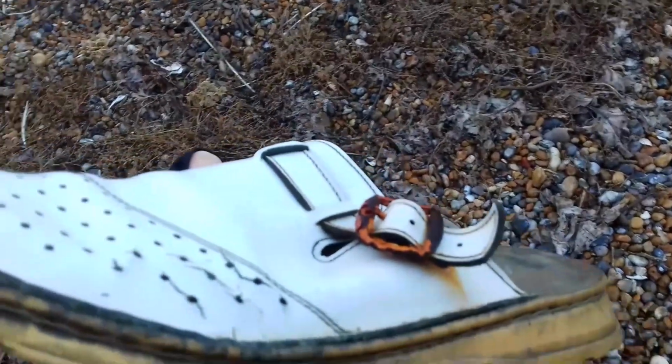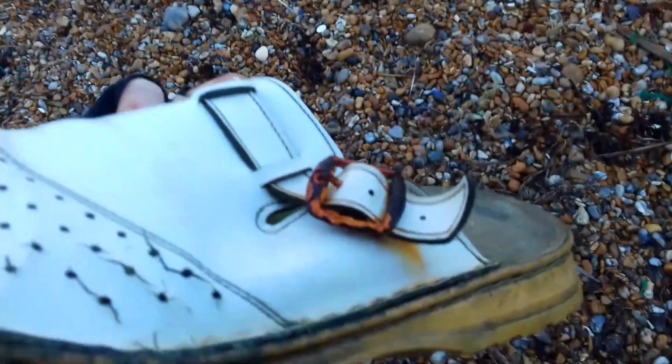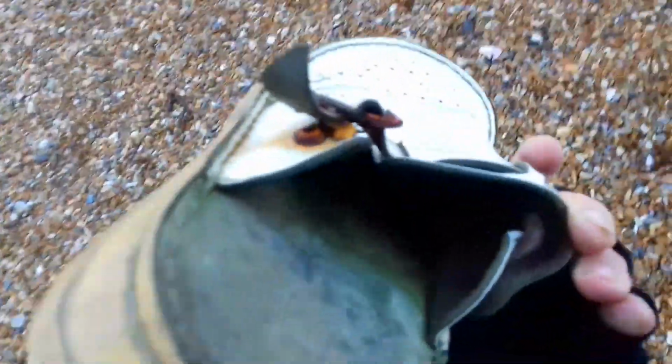I'm eventually going to make a suit from stuff I've found on the beach. No, honestly. Anyway, so yeah, that's coming with me. Looks a bit grim inside though. Getting there under my tarp.